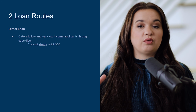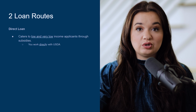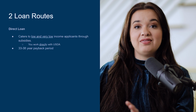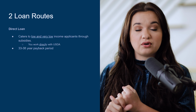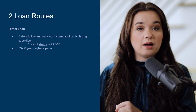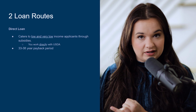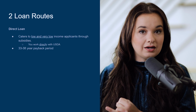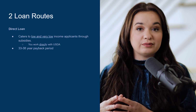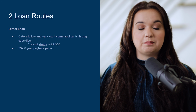So you do not go through a lender, you would go through USDA if you fall into the very low and low income category. This loan type would be a 33-year payback for low income earners up to a 38-year payback period for the very low income earners. So it is longer than a typical 30-year mortgage. The reason being is because they do extend it a little bit longer to try and bring the payments down.